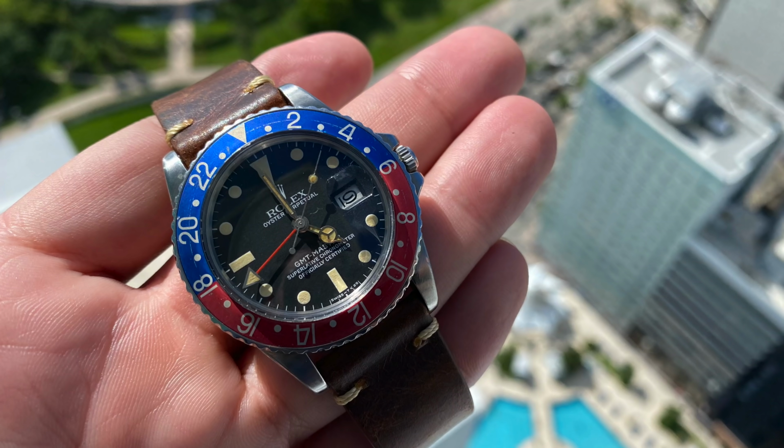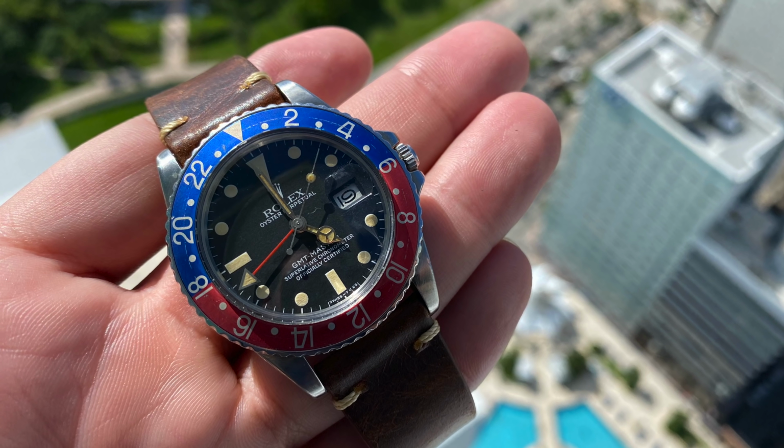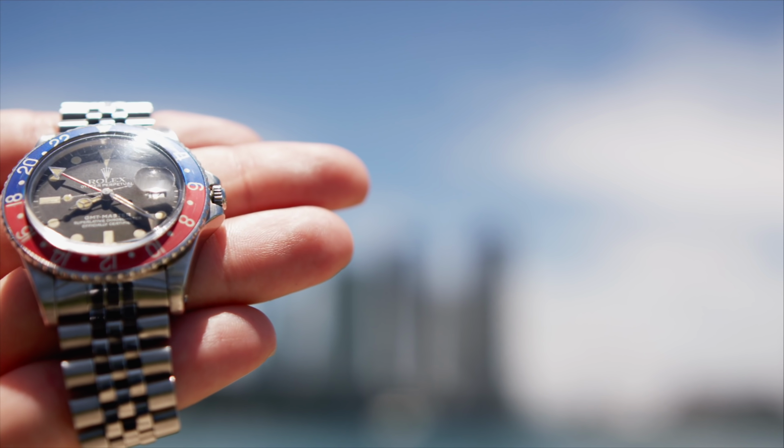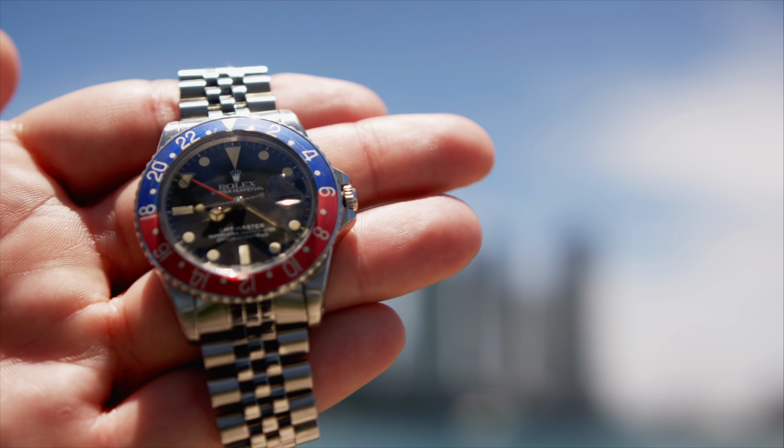Another funny thing is that when the person actually pitched me this watch, it was on a distressed leather hipster strap. You know, I call them hipster strap. And it got my attention. I had no idea that it had a Jubilee band. But in the background of the picture, I actually saw a Jubilee band. So I took a risk and I bought it.